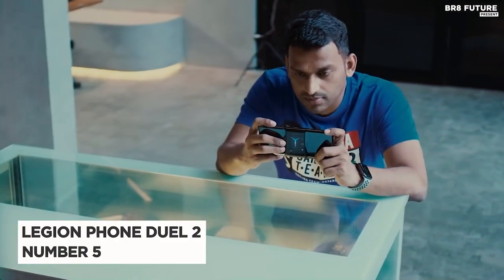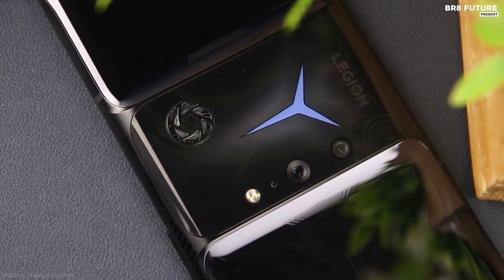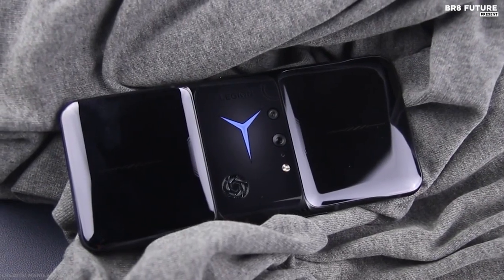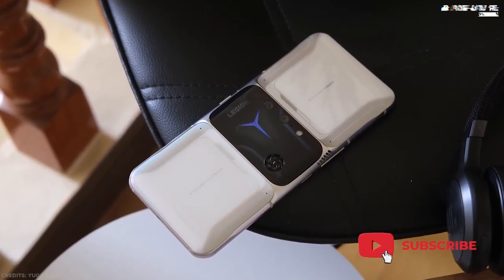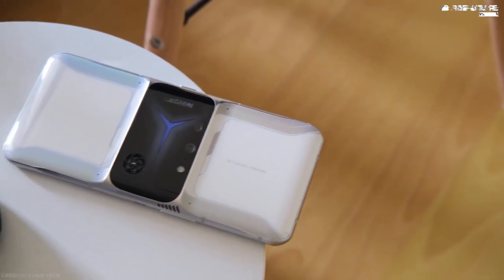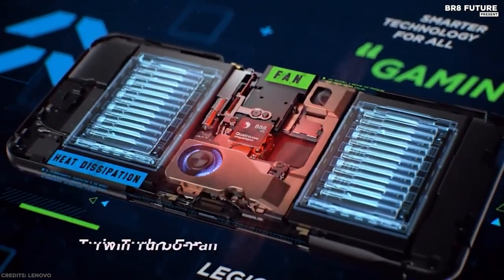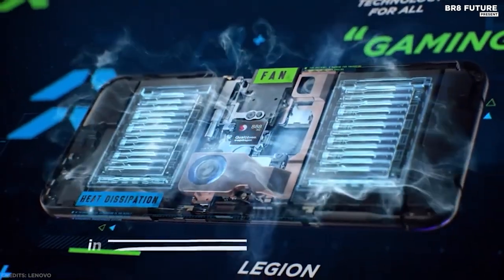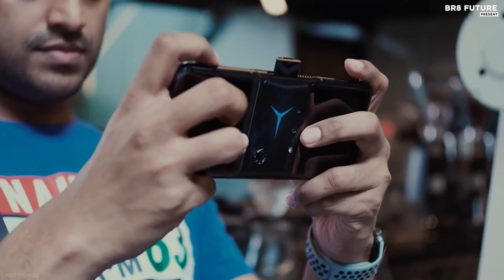Number 5. Lenovo Legion Phone Duel 2. The Lenovo Legion Phone Duel 2 takes the term gaming phone to a whole new level. Lenovo is leveraging its PC gaming know-how and bringing it, albeit on a much smaller scale, to its newest gaming smartphone. The Legion Phone Duel 2 comes with two cooling fans that work in combination with a vapor chamber to help keep the phone cool when playing graphic-intensive games for a long time.